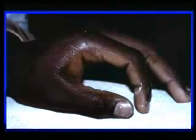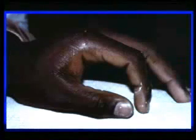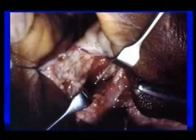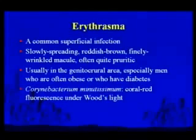This fellow was running through a swamp trying to get away from his girlfriend's husband when he fell on a stick, and he came in with a nasty cellulitis that had to be opened up and explored, and sure enough, it was Aeromonas hydrophila, my old friend.